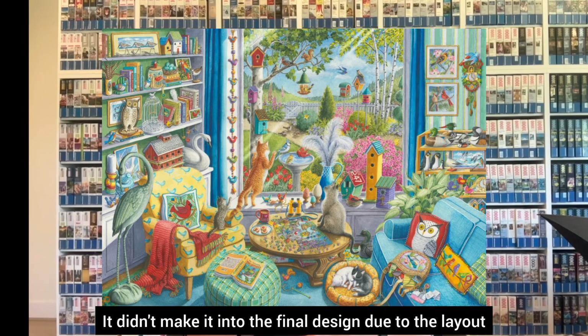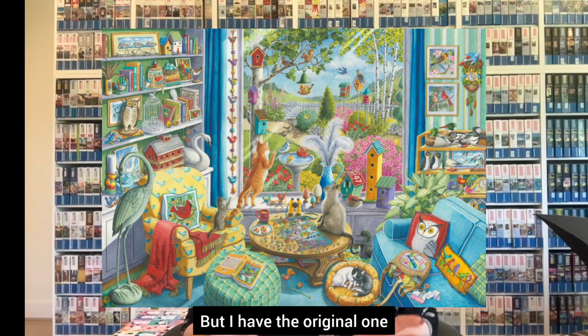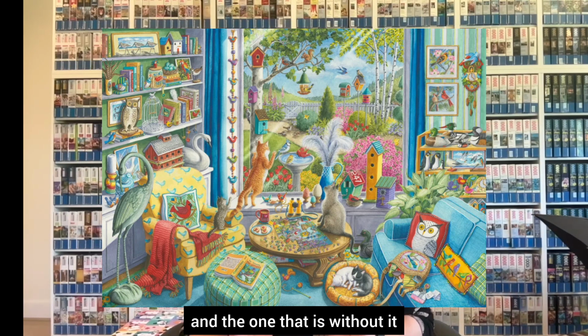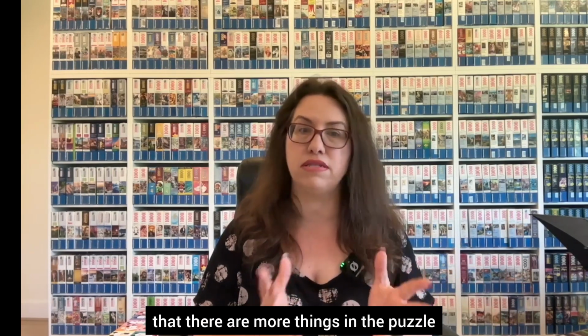It didn't make it into the final design due to the layout and proportion changes. It's a 750, so it has different proportions than, let's say, a 1,000 piece. But I have the original one that has the cuckoo clock and the one that is without it. And I would like you to see both because it's kind of interesting sometimes that there are more things in the puzzle that don't make it in.